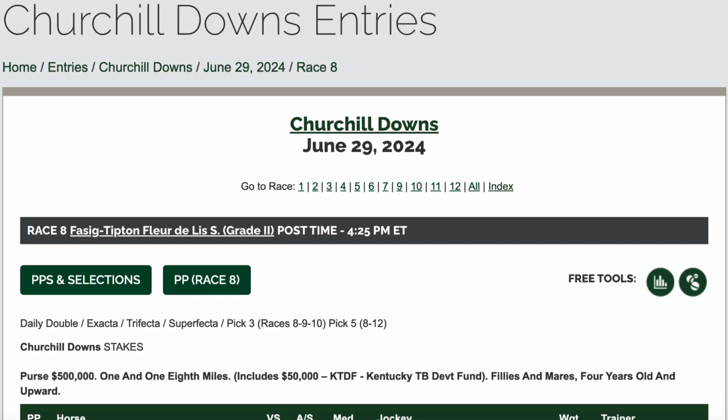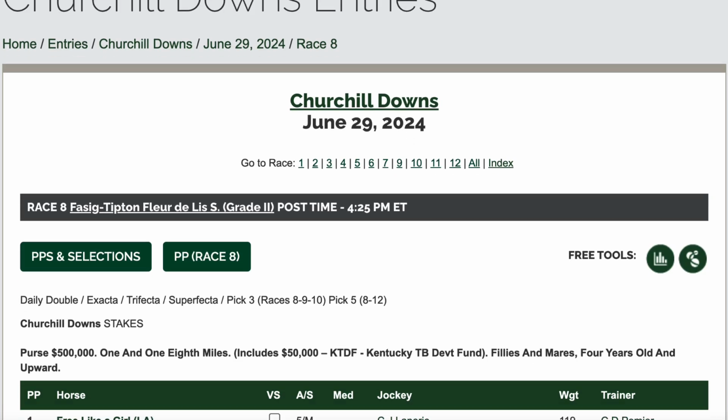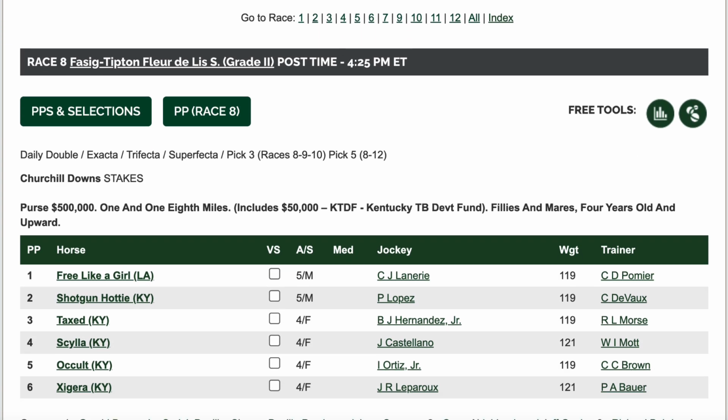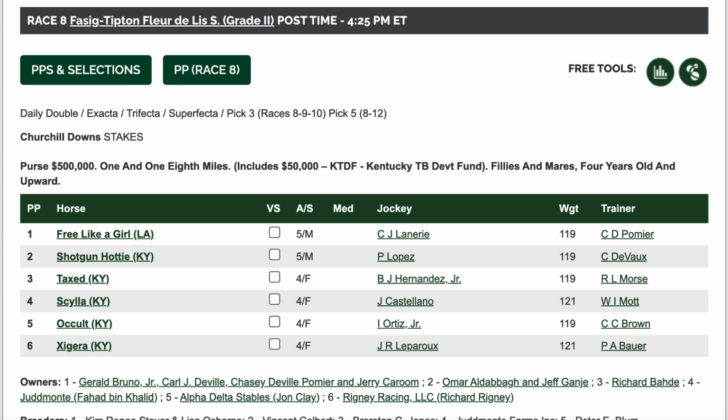Let's go to Saturday, June 29th, race 8 on the card at Churchill Downs. It is the Fleur de Lis Stakes, a Grade 2 event going a mile and an eighth. $500,000, surely not 50, $500,000 the purse in this one. Shorter field of 6, but look, I kind of chose to do this race. Of course, we also have a Stephen Foster video that will be out as well.